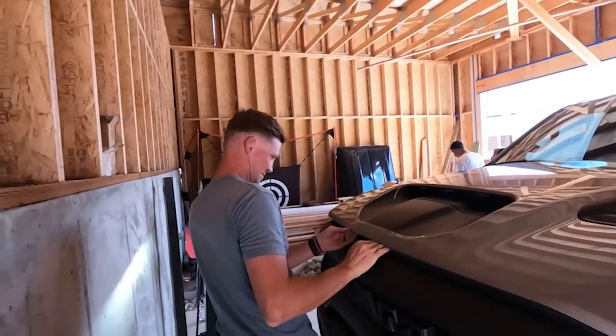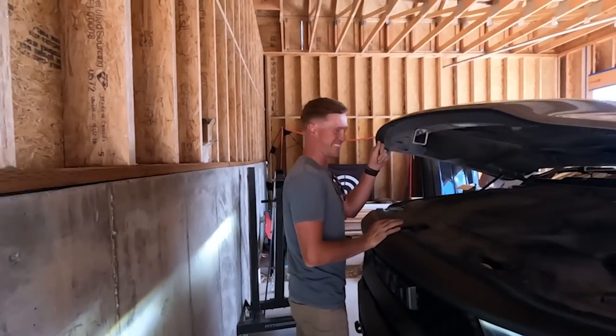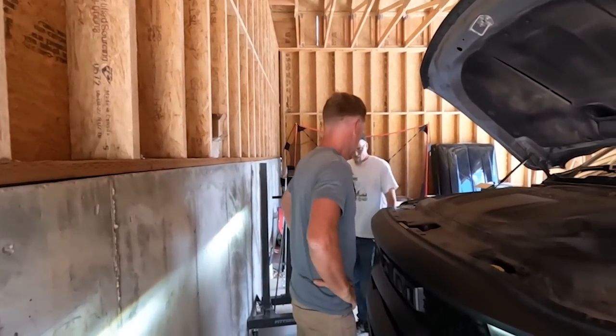Trees are gonna die in the basement. Yeah, right. One day it'll become an actual cell.